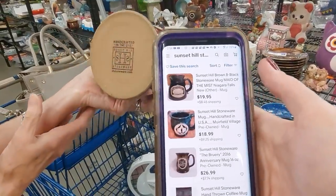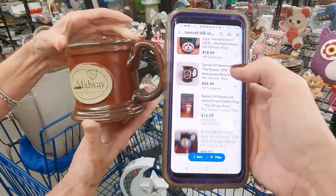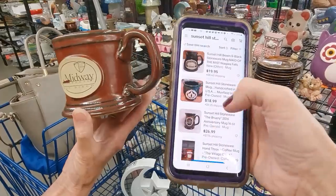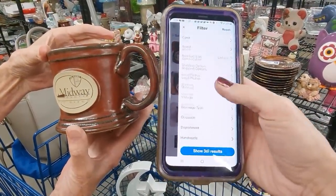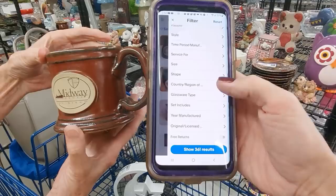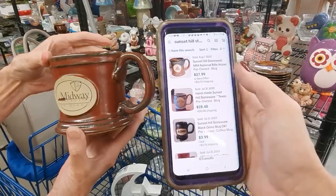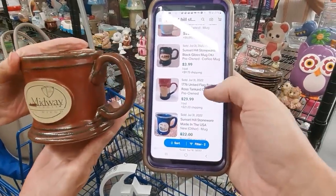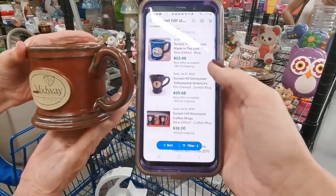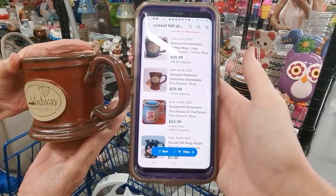I've typed in Sunset Hill Stoneware mug, and quite a few listings are coming up at really quite decent prices, $18 into the $20s and $30s. Let's go to filter, we'll push sold, click off, and we will take a look at the pieces that have actually sold. And this appears to be a really good find. Well done, Mum.